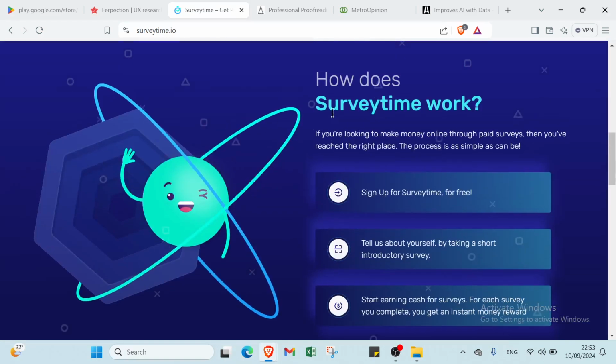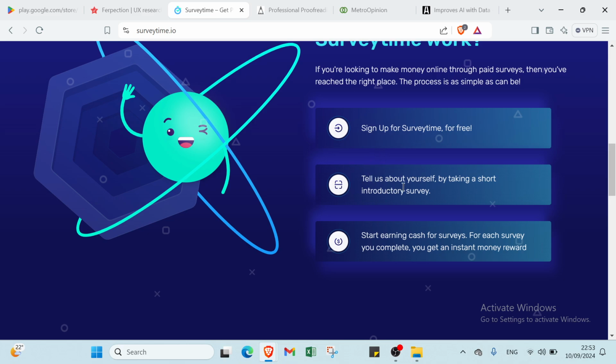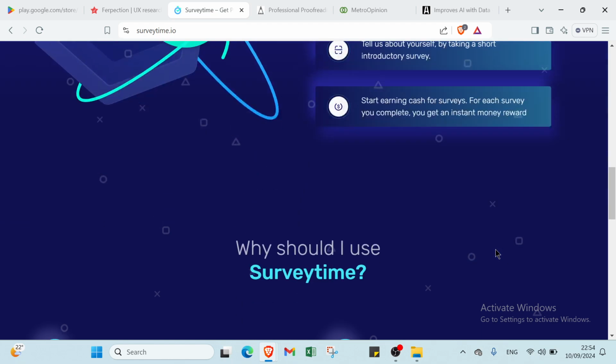And then we have some information like how does SurveyTime work. Sign up for SurveyTime for free. Tell us about yourself by taking a short introductory survey. Start earning cash for surveys. For each survey you complete, you get an instant money reward.